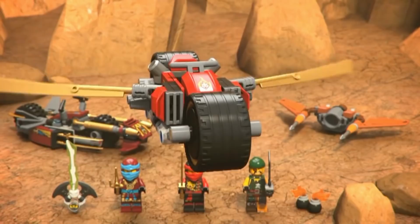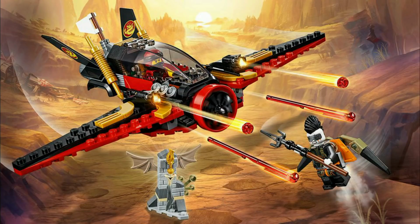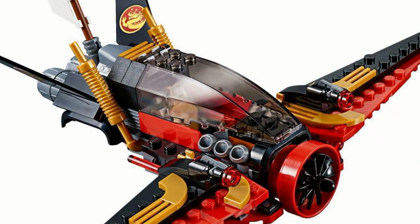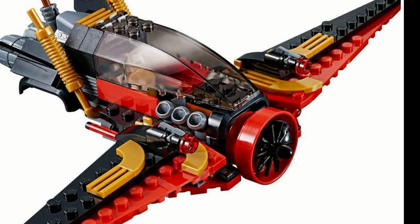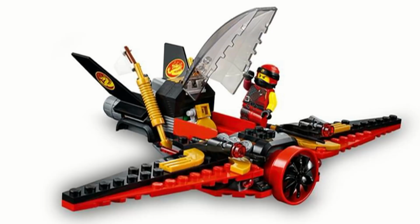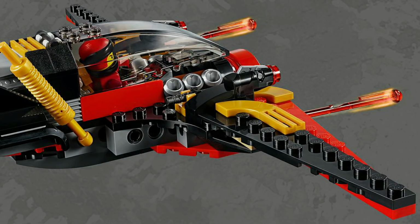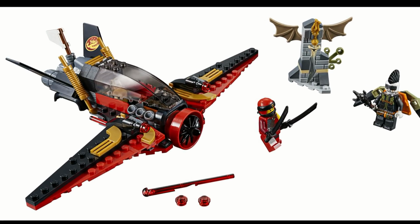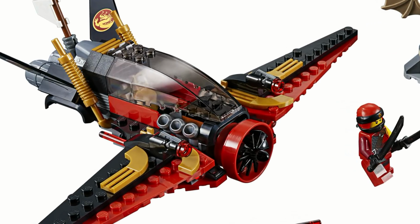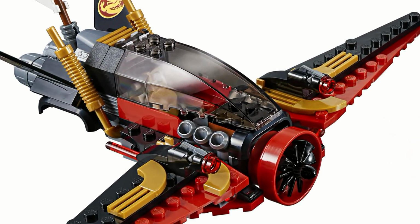from most other builds. The Destiny's Wing is one of Kai's most recent vehicles, but it's also one of the most forgettable. I almost forgot the name of this set while making this list, it's literally that unmemorable. However, that doesn't mean that this vehicle is a bad one. It does have some solid play features and an overall nice design and concept going for it, but at the end of the day, it's just a very average set, which is not enough to earn it a high spot on the list, especially when compared to the rest of Kai's arsenal.